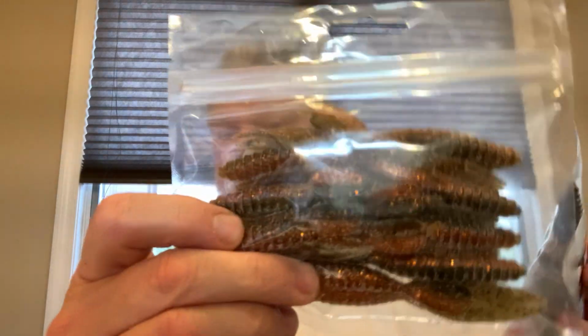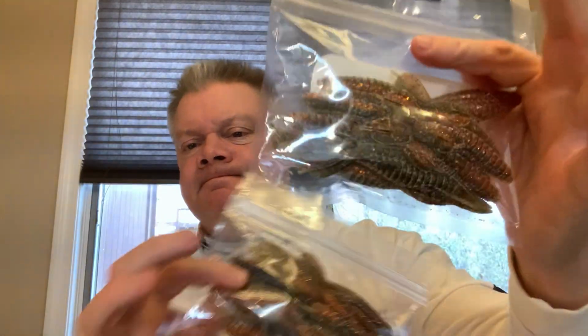If I was going to go out and just had this box and I was going to flip, I would probably start with this one right here, depending on the water clarity. But I might go with that watermelon candy type one. But this here is my favorite. This natural craw. I love it. I think it's great. And I got 2 bags of those. See? Same thing. So I got 2 bags of those. And that's it for the order.